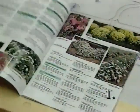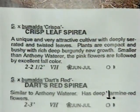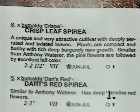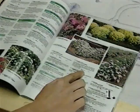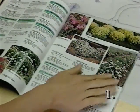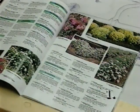The catalogs and guides also list the plant size at maturity, which is critical for proper spacing on your plan and in your yard. And this catalog also lists the time of year when the flower or shrub is in bloom. And that's a consideration when you're trying to maintain color in your yard through the entire growing season, spring, summer, and fall. The main thing to be concerned about is what your trees, shrubs, and flowers look like.